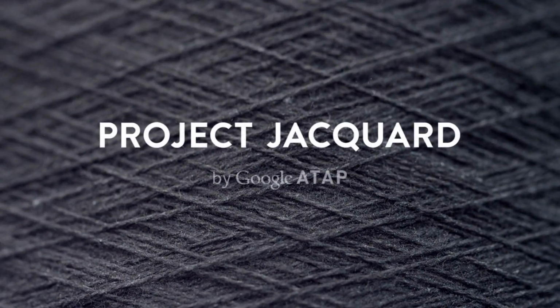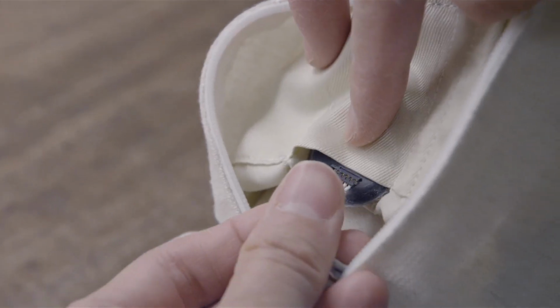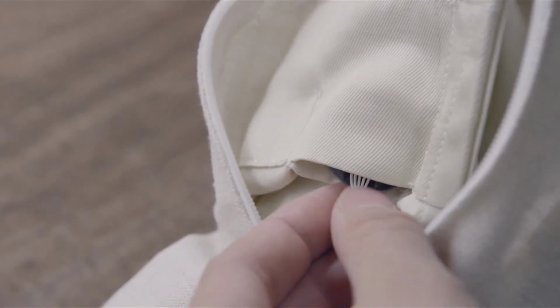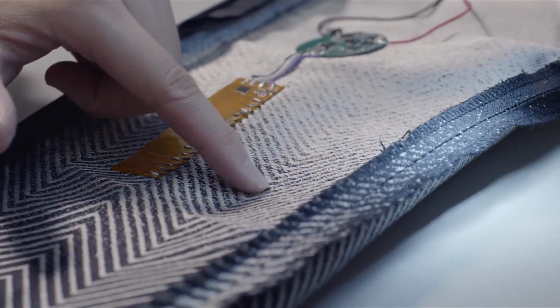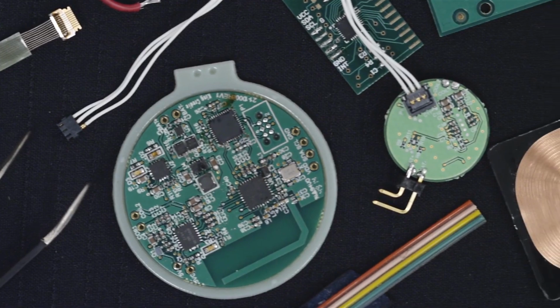Number 1. Jacquard. A different take in smart wearables. Instead of watches or eyeglasses, this one is in your clothing. You'll be able to control your phone by simply touching certain parts of your clothes. Tasks like calling someone or controlling music or giving you directions.